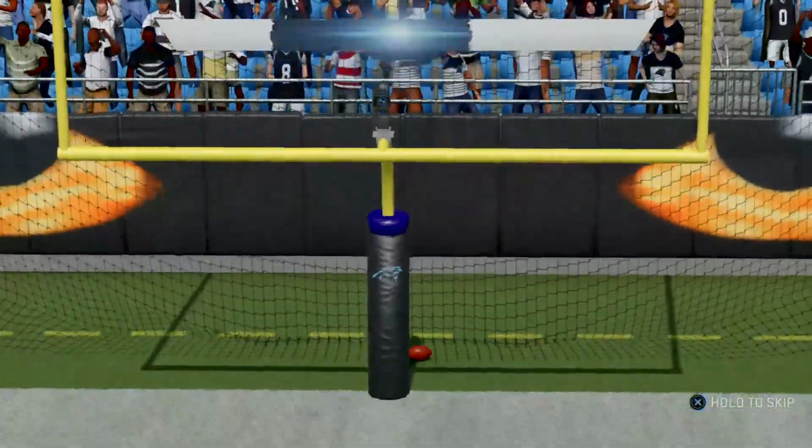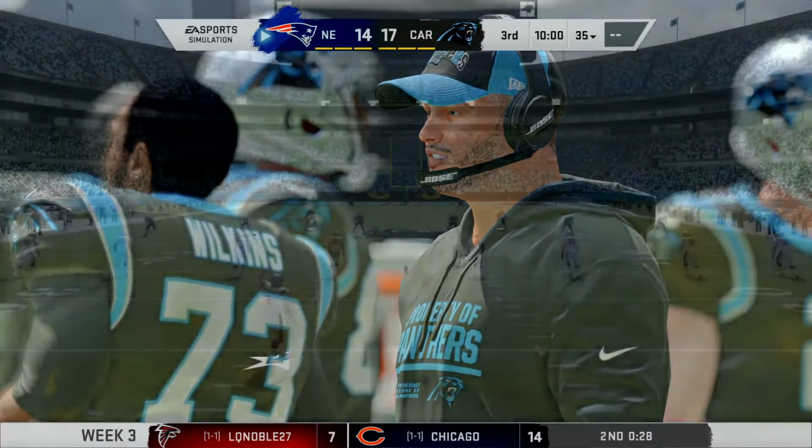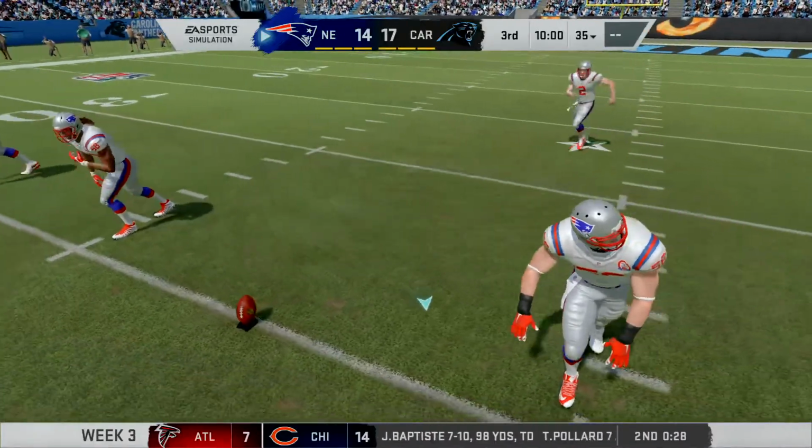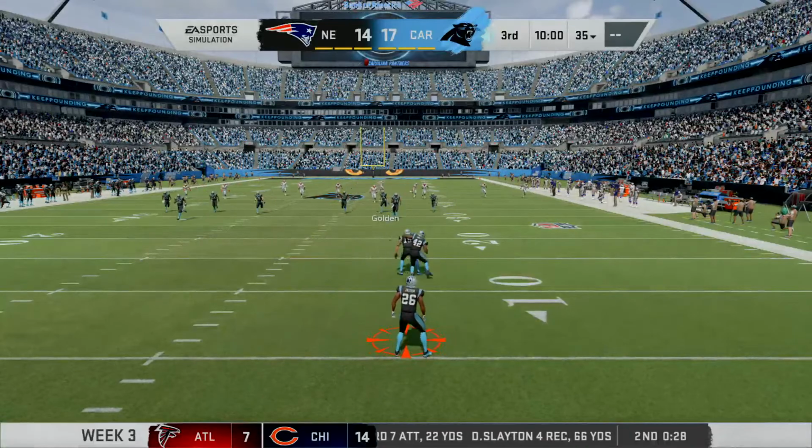And that will do it for this. And we will skip the highlight show this week. Get right back to this Week 3 matchup. The Panthers out in front, and they will get the football first.